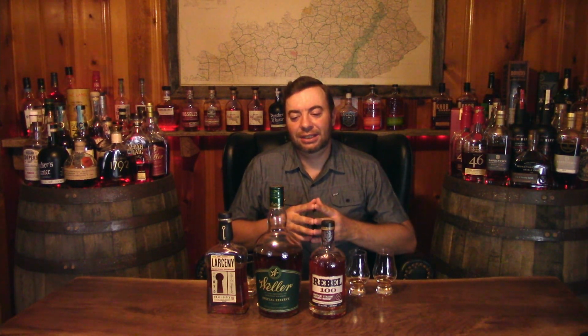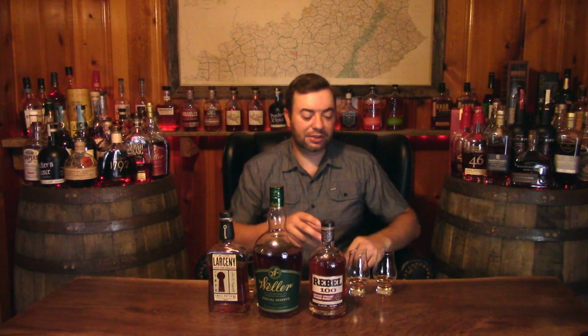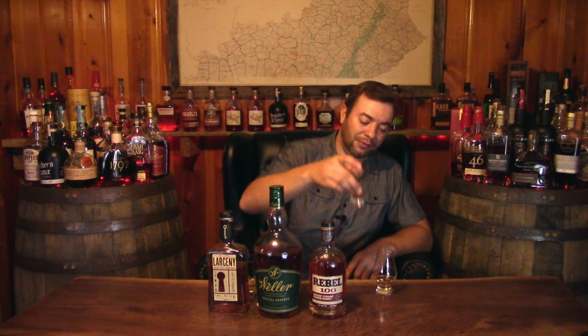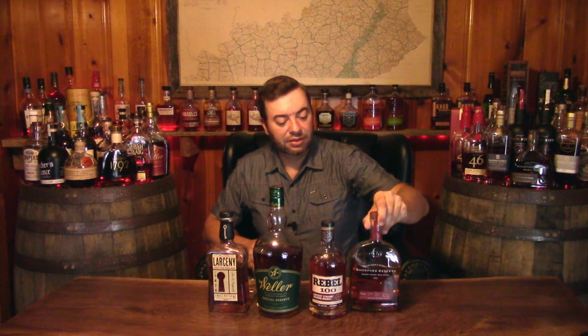With that said, the distance here is not accurately described. It's more like this. To me, Larceny is miles ahead of our second place here. These two were fairly close, and actually, what is in fourth place was really all three of these were close.